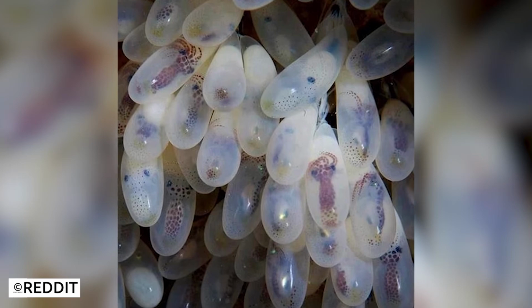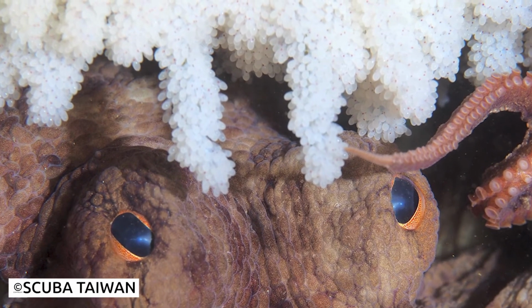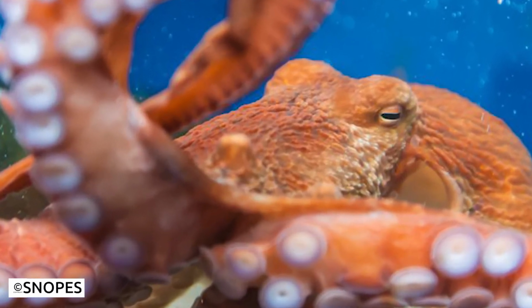Octopuses really take their "till death do us part" vows seriously. So baby octopuses have to grow up without parents, and very few survive to become adults.